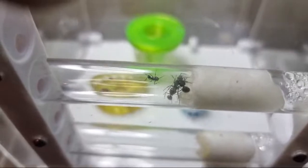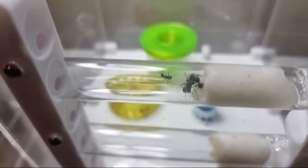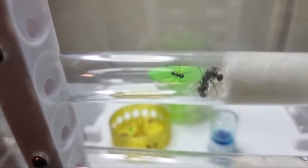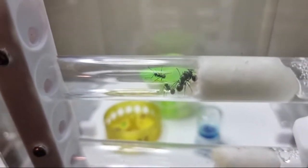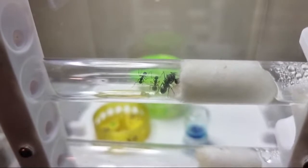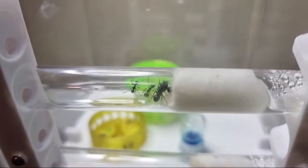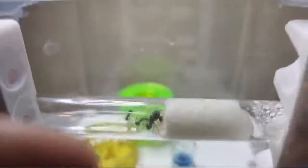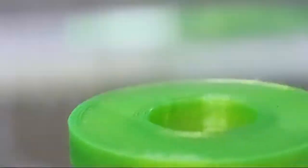Somewhere in there is an egg or a larvae. I think it's a little larvae. I hope it's not that little speck on the side of the tube. Trying to see if any of the queens have got it. No. Well, somewhere in here is a larvae. I wish I knew how to zoom properly on the YouTube thing. Let's put it back here and zoom.